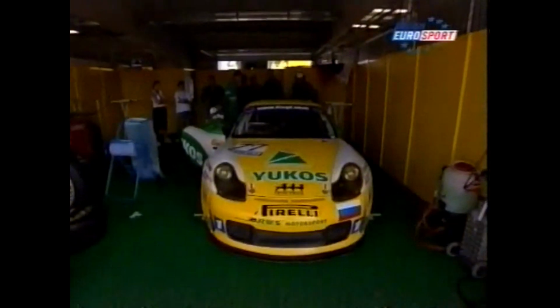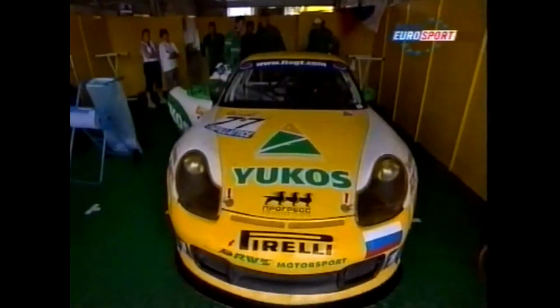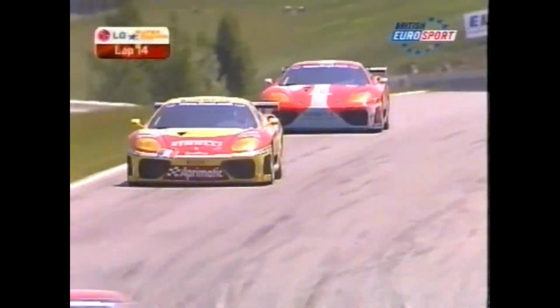Thank you. Well, always a good call when you get a big red warning light. Oh, let's call it a day before it gets really expensive. Yeah, that is a big red light on the Porsche dash as well.